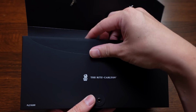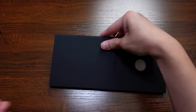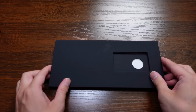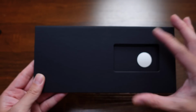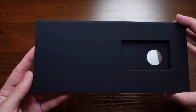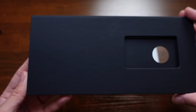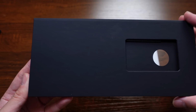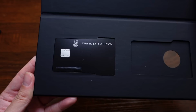And when we open this, we have a couple of things. I'm going to put this up to the side over here. And you can see that we have, first of all, the card, which is what we want to see. I imagine this is where we would put the authorized user if you had one, but they don't. But fortunately for us, that means we can do an unboxing and kind of a reveal situation with the Ritz Carlton card. So let's do that now in 3, 2, 1. And here it is, the Ritz Carlton credit card.